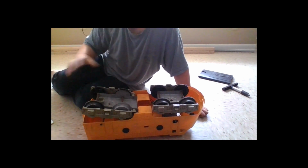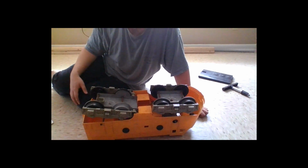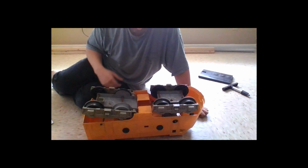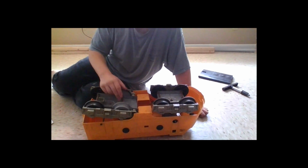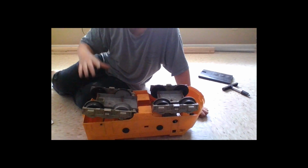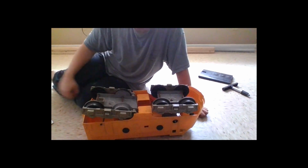I'll probably do a video when I do a teardown of this, because I want to get this running again, even if it means redoing all the electronics in it, which to me is fine. But this piece here would run, and then it would drive this whole axle, so it would be a single axle setup, and then these would all be free rolling.